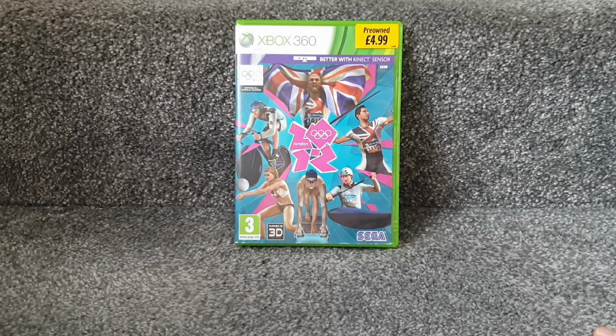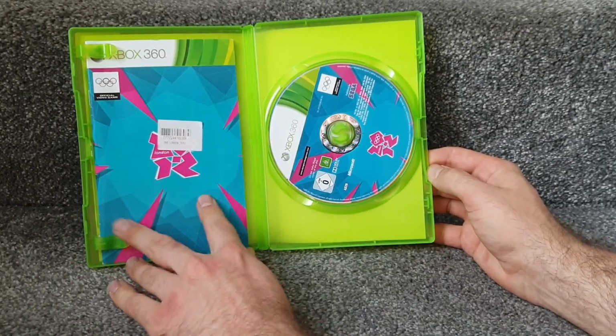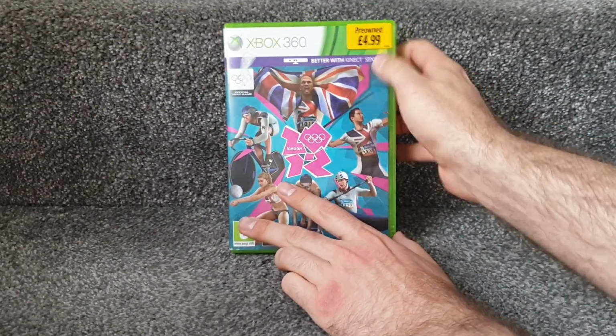Sticking with sports, London 2012 Olympics. I knew this one had a little bit in it because I picked it up on the PS3 to trade in at some point. And this one is a £3 game at CEX with a £1.20 trading value, and it's complete in a box with manual.